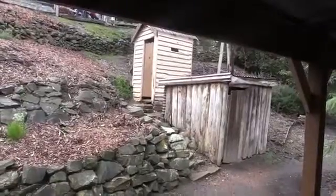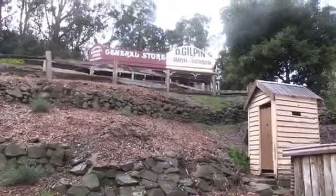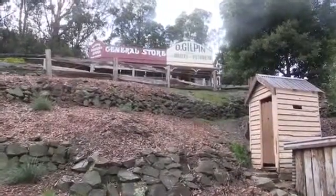That's the top station. The train wasn't going to the top station yesterday because of the wet track. It was too hard for them to get up the grade. There's another little diesel they've got up there.